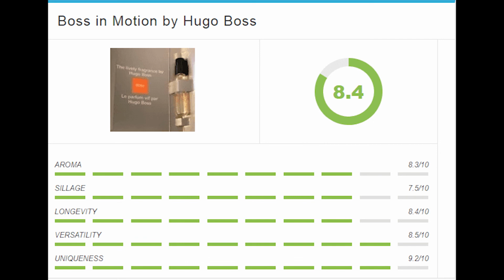I like to wear it during autumn because you get that slight smoky spiciness with a juicy citrus, and it just plays off one another very well. Or I like to wear it in early springtime. This one has a nice aroma, better longevity than most of the others on the list. Powerful enough, but not super powerful. Very versatile and very unique.